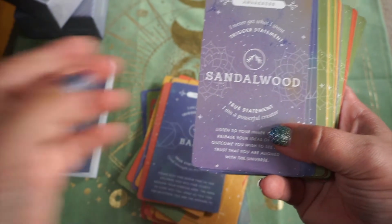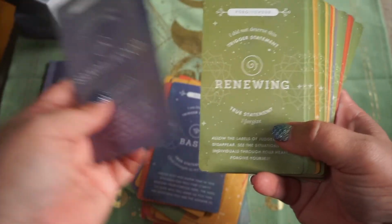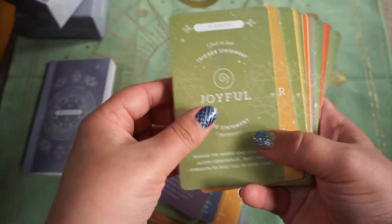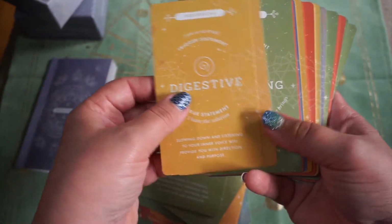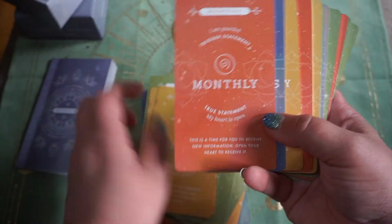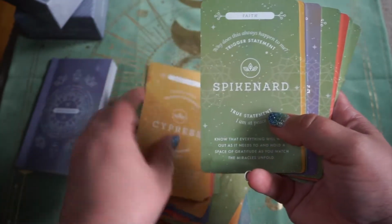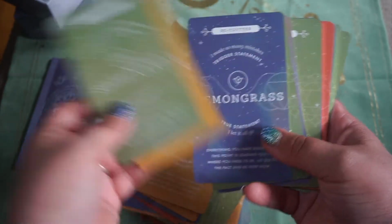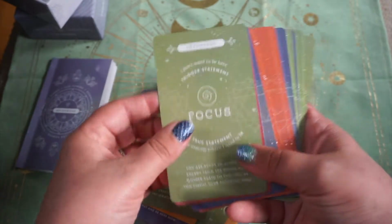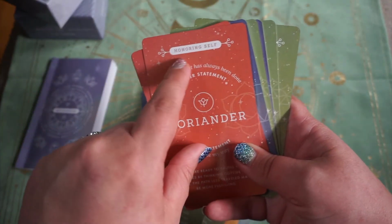So if you are somebody who likes to bring essential oils in and just play around with them, work with them, use them, this is a really cool deck. I don't use it as an oracle so much as a closing card. So this is the reading, this is the overall vibe, and here's our keyword that we need to work on.